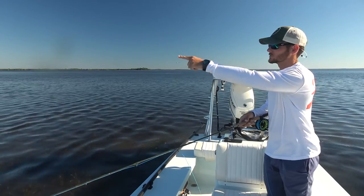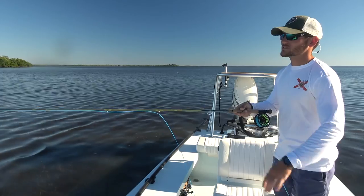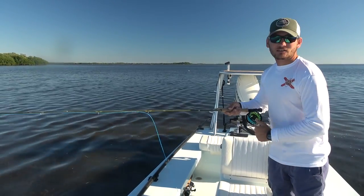Area where the flat kind of slopes up and gets really shallow. So I'm gonna get my fly rod set. I'm gonna pull up into that shallow area, see if we can find any fish tailing, feeding.